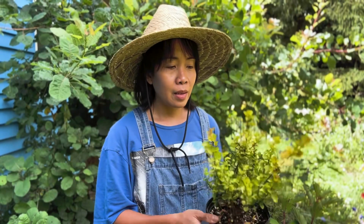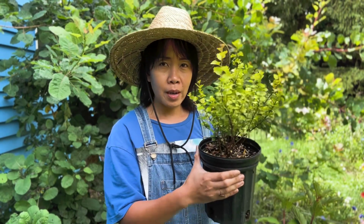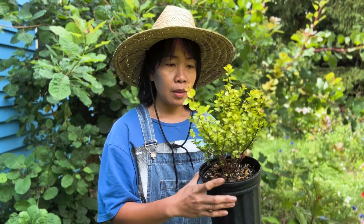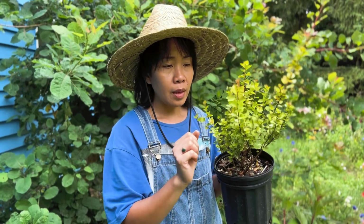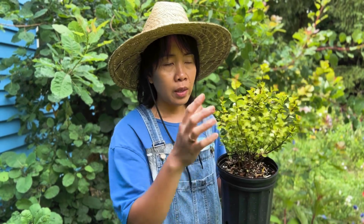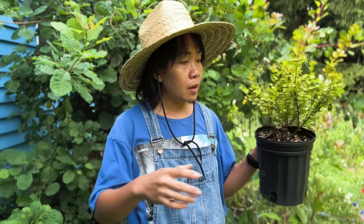Next one up is Cesky Gold Dwarf Birch. I believe it's a Proven Winners variety, but I got it at Northland for a gallon. And I chose this because of the color and tiny little leaves. It's an interesting foliage that I'm hoping, once it gets bigger, goes up to 2 to 4 feet tall, but 18 inches to 3 feet wide.